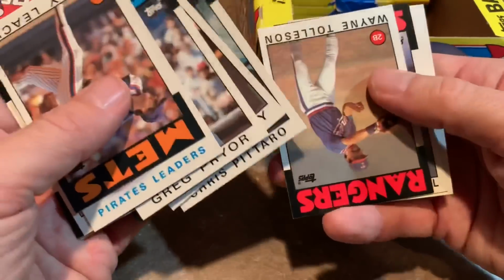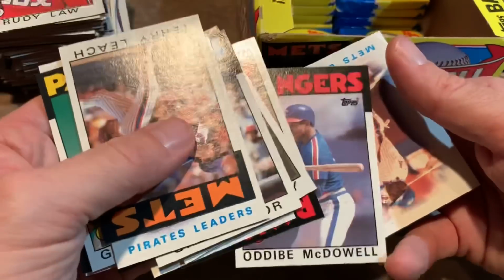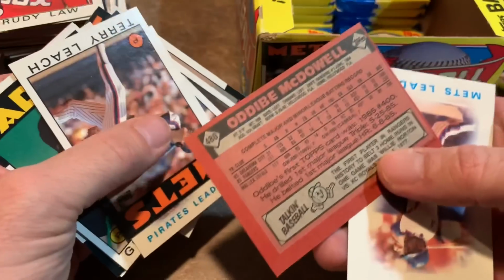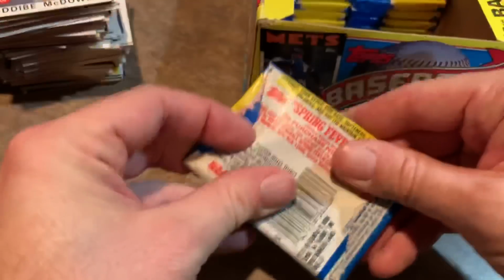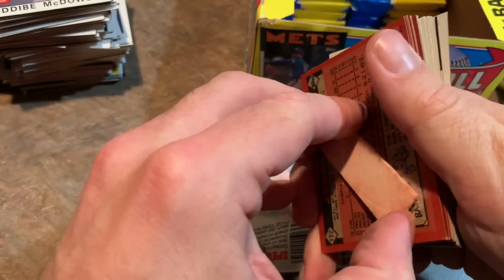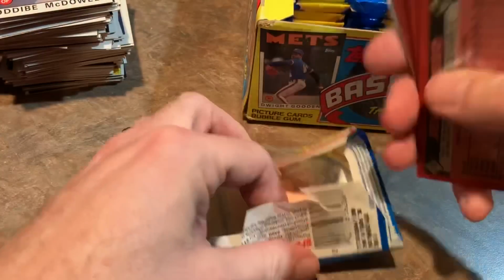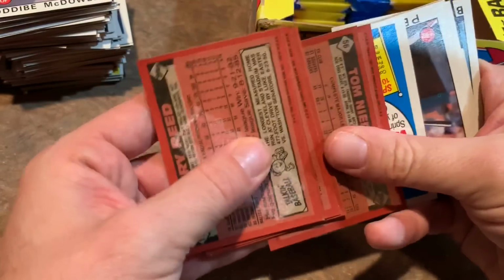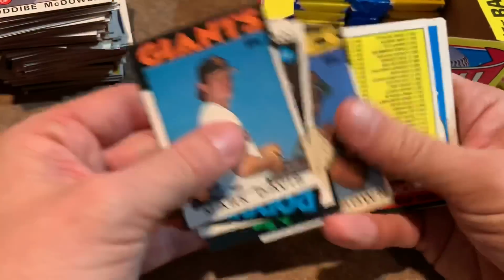This one has nothing too great in this one. Oddibe McDowell, I believe that's his... No, that's not his rookie card. His rookie card, I believe, is 85 USA card, if I'm not mistaken. I never opened too many 85s because I wasn't collecting back then, and then the whole Mark McGwire craze of the 90s made it impossible to get any 85 packs. So those are probably, out of all the 80s packs, 85 is one of the least amount of packs that I've opened. Also 82 and 83 are up there as well.